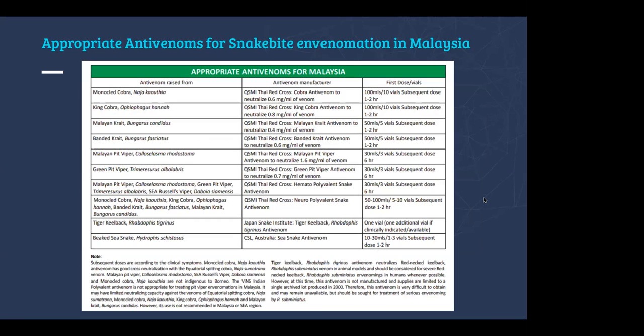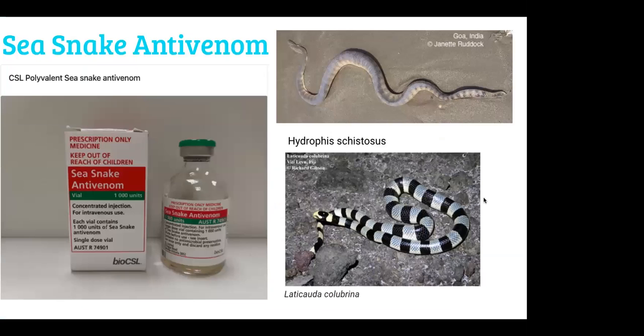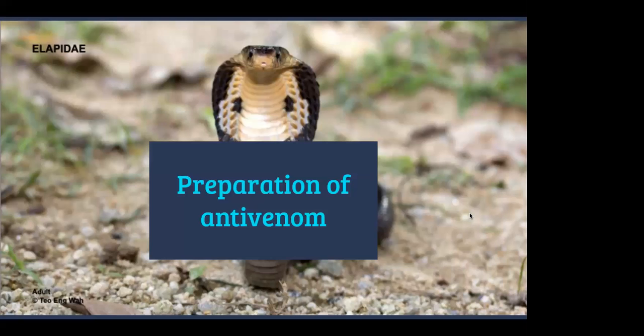So these are the doses that we have. And other than the land snakes, we also have antivenom for sea snakes. These two types are the common sea snakes that we see in Malaysia. And usually we only have one sea snake antivenom, which is the one shown here. So I'll be showing a video on how to prepare an antivenom.